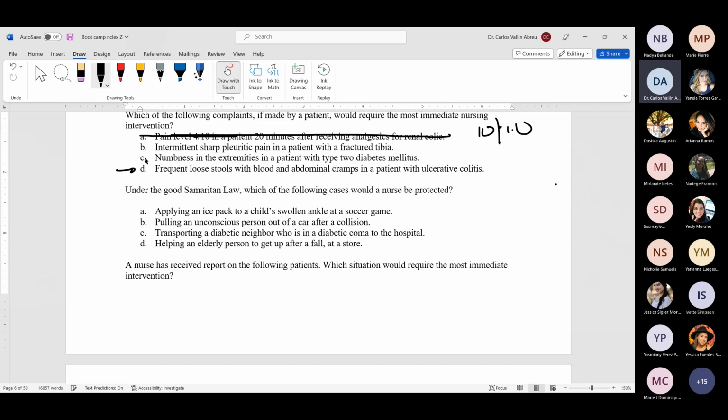Okay, so I saw that you didn't consider that numbness in a patient with type 2 diabetes is expected as part of the diabetic neuropathy, which can even have pain at night, so it's okay. And everybody said that frequent loose stools with blood and abdominal cramps in a patient with ulcerative colitis is an emergency, okay? But this is the kind of bowel movement that the patient with ulcerative colitis has. This is the symptom of ulcerative colitis: diarrhea with mucus and blood and abdominal pain.